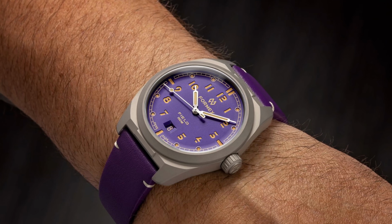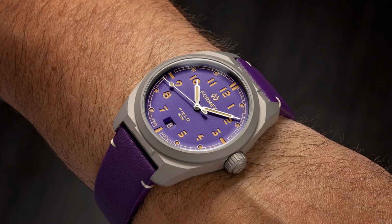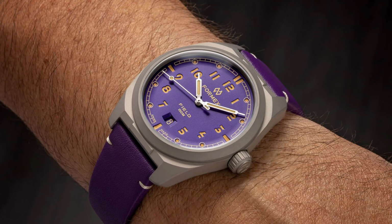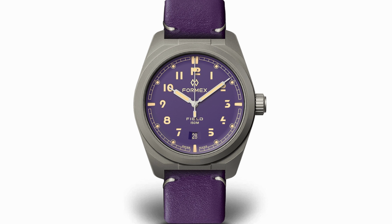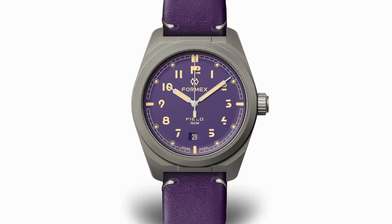Now it's time to start wearing purple and give 2 plums up for these awesome purple watches, starting with this sturdy field watch from Formex. No, not the tile adhesive people, the Swiss watch company, Formex being a portmanteau of the words form and extreme, and this is the Formex Field.